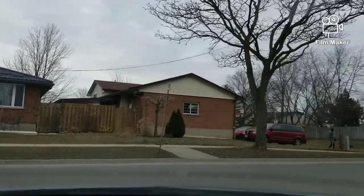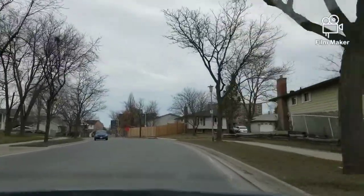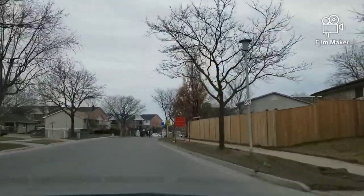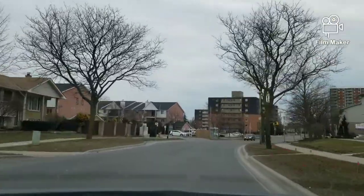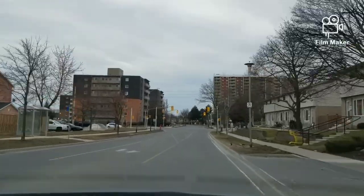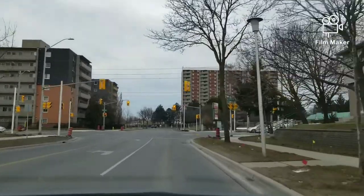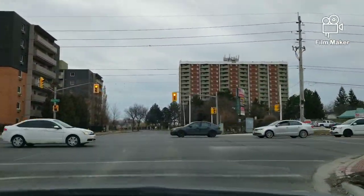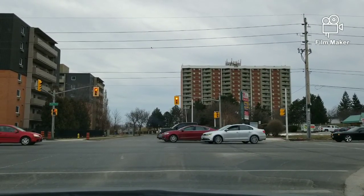So the speed here is 50 on this road. Say 45 is safe. Just go straight. Ito ba yung pinuntahan mo nun? Yep.